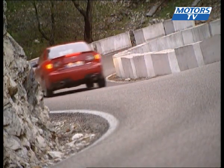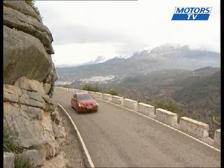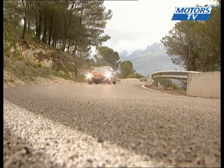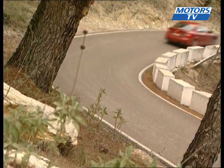On the wet roads of Spain, even in Spain it rains, the 6 MPS impresses as it drives through the streaming water. There's ample traction without having to solicit too much from the front axle. The electronic driving aid takes over and the car remains neutral.